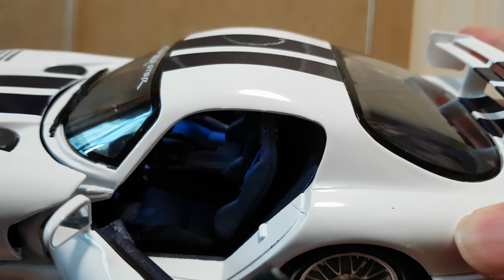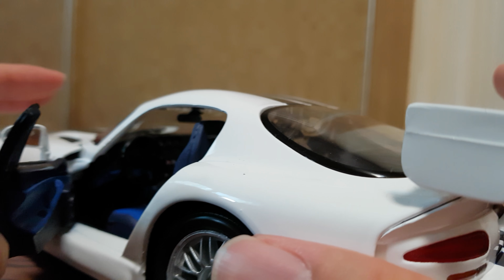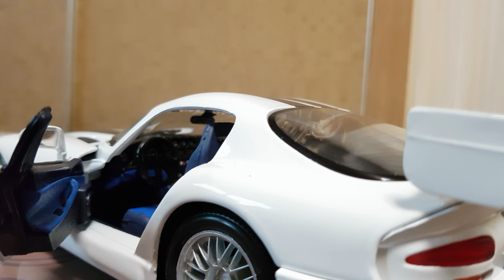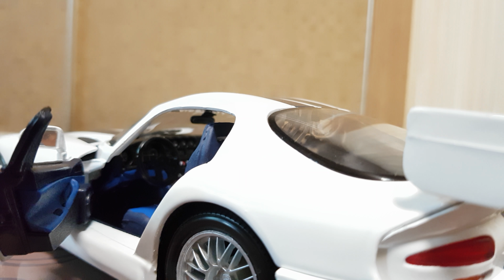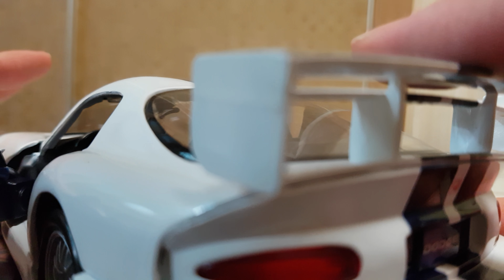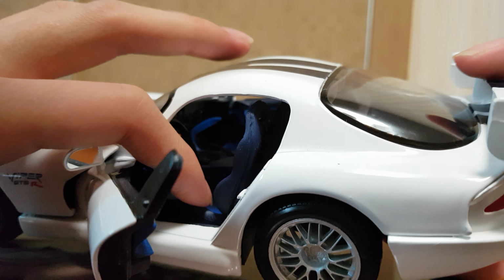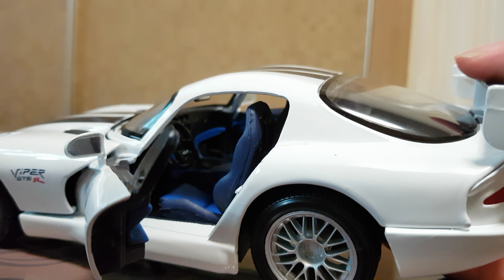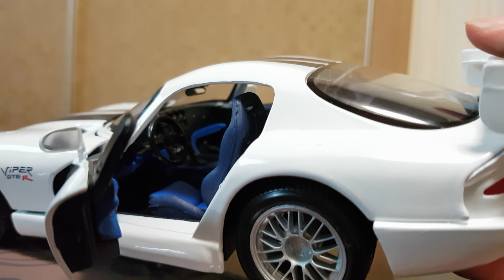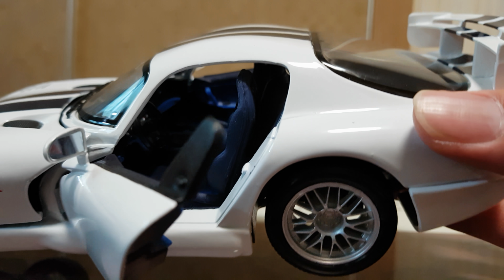It was also surprisingly well made. First of all, it has a wide open door angle, so you can actually take a look inside the interior, unlike most Maisto cars, which have such a terrible door angle that you can't really take a look at it. It has blue accents on the door inserts and the seats, the center console, and the bolsters. I really like it. It's really cool, and it gives a really unique feeling.